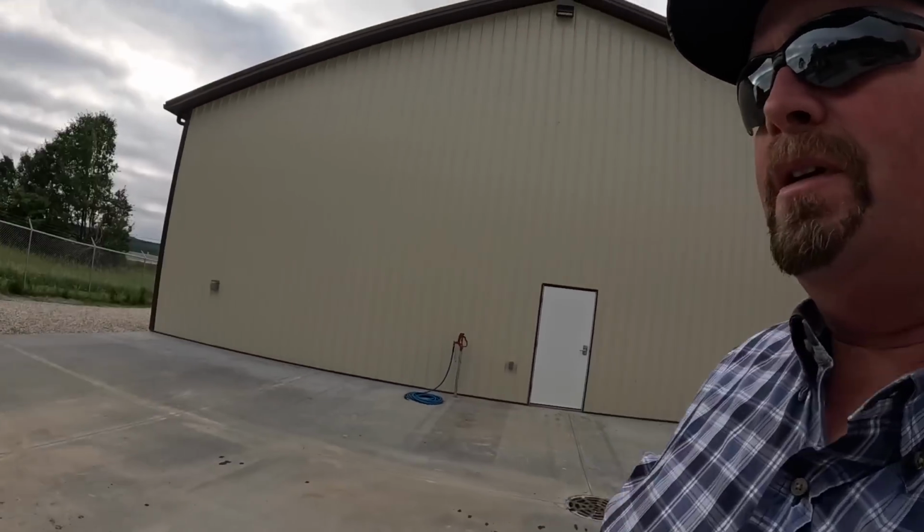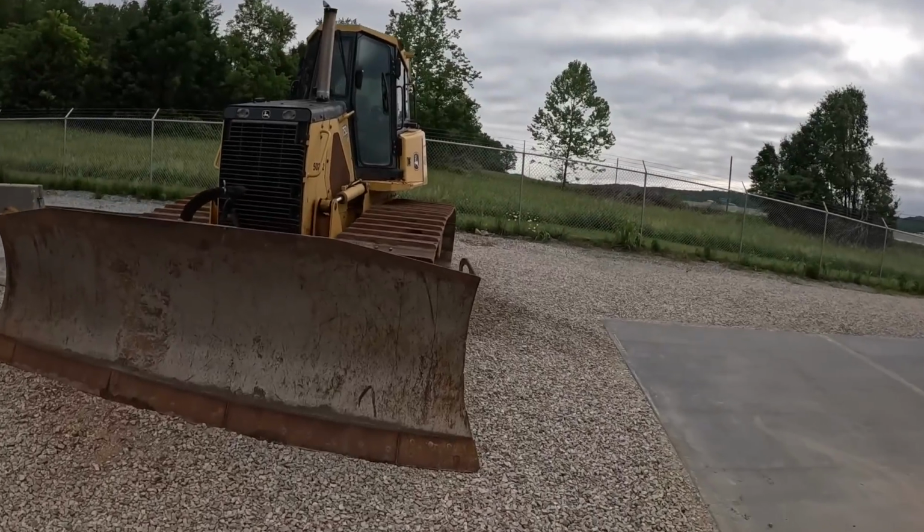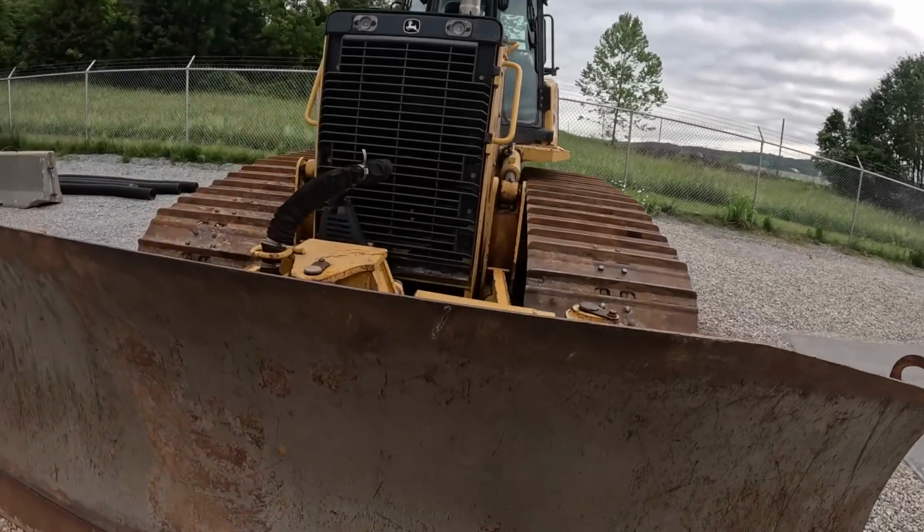Alright, so I bought a 750J. I actually made an offer on this machine last year. It's been quite a few months ago. And ended up buying it here. I think it's a one owner machine. We're gonna get her fired up here. I believe they just rebuilt a couple cylinders on it, they said.